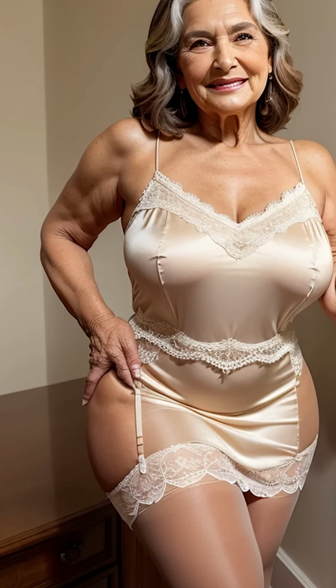Today, we're delving into the intimate realm of women's lingerie, focusing on bras and stockings. These essential pieces are not just about function, but also about feeling confident, empowered, and beautiful in your own skin.